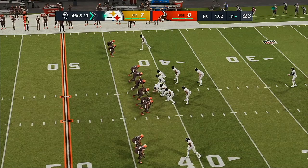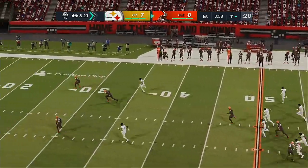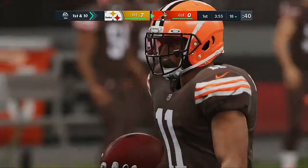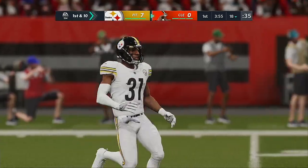On fourth down, here comes the Steeler punter, Jordan Berry, to kick it away. And he'll get this away into the icy winter air. Call it 38 yards on the punt, no return. And the Browns will take over, first and 10.